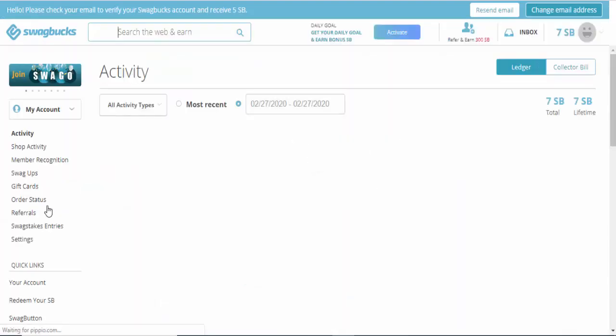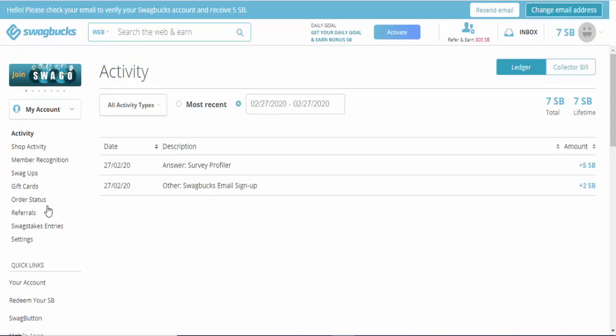So as you can see, there are many ways in which you can earn your swag bucks, and I've been on here literally a few minutes, and already I've earned 7 swag bucks. So as you can see, it's really easy to do. A lot of the programs, obviously the free trials, you have to sign up for. Just beware that you would need to cancel those, otherwise you would be charged.